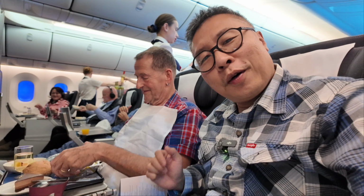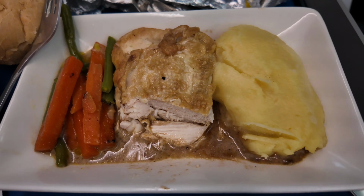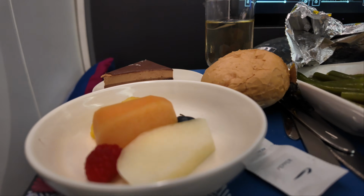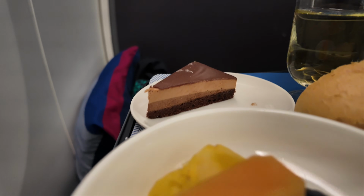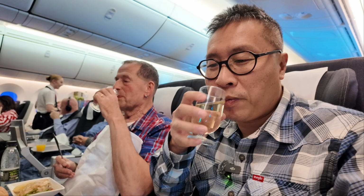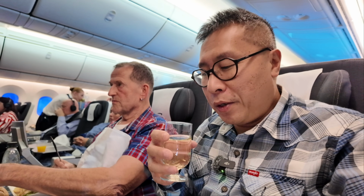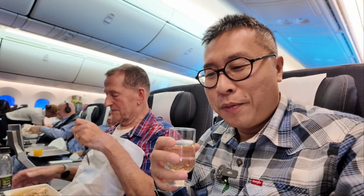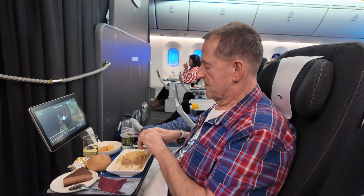Well, we've just been served brunch, and we both opted for the chicken breast. There's also some fruits. There's also a very good chocolate cake. Well, we both got the Sauvignon Blanc. Let's see if it is good or nasty. Okay, not totally nasty. As a wine in World Traveller Plus, it is okay-ish, but I think we're gonna stick with the gin and tonic and vodka and coke later.